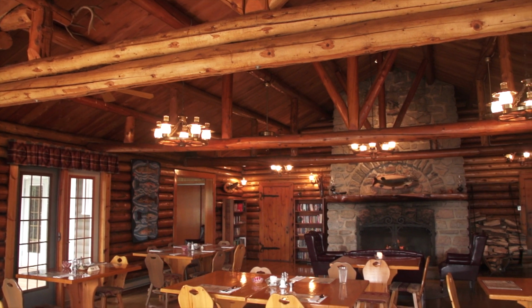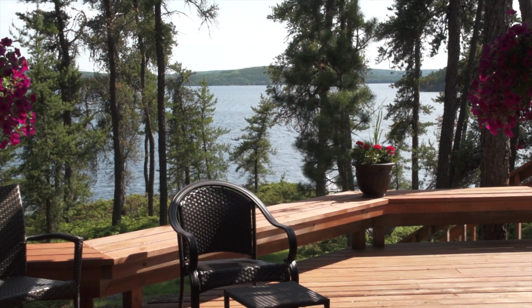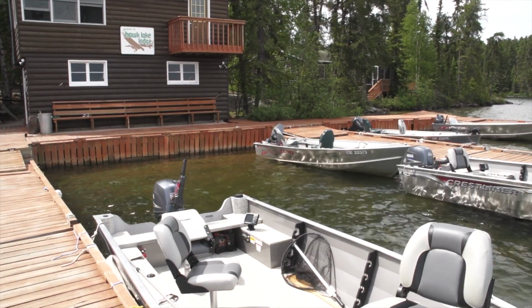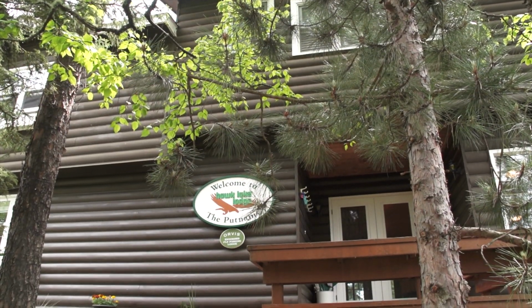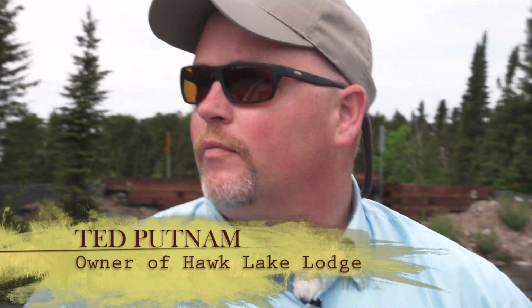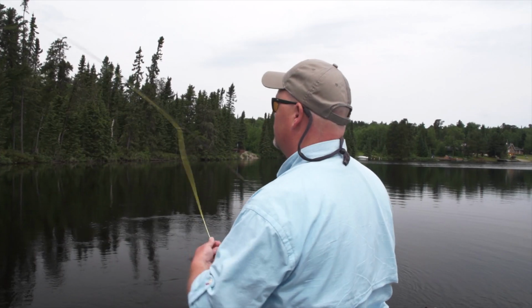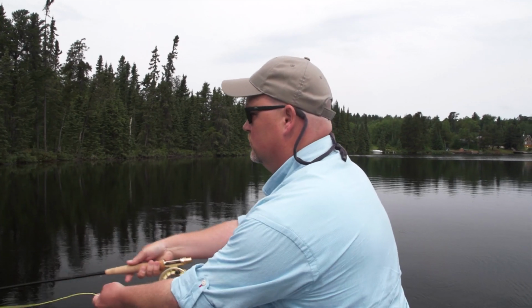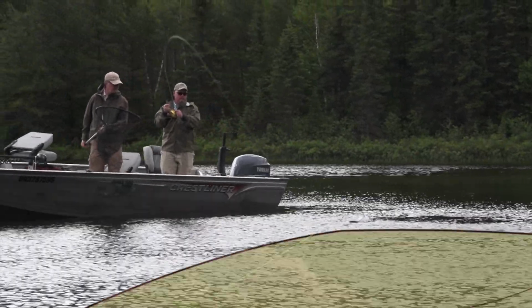Hawk Lake Lodge's central facility was first crafted back in the 1930s and features incredible views from all angles. Today it continues a legacy of old-style lodge beauty combined with modern cabins and cottages for anglers and families. Joining me today is Ted Putnam, owner of Hawk Lake Lodge. A fly fishing enthusiast, Ted has spent years fishing these waters. Like most lodge owners, he's always busy running the show, and so when I asked him to join me for a few days of fishing, he jumped at the chance.